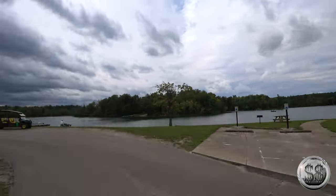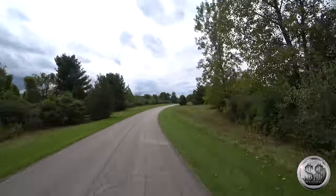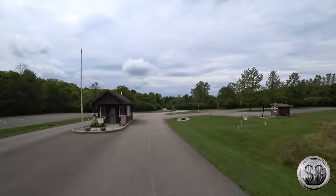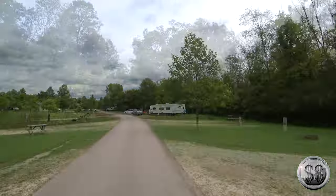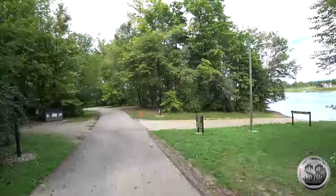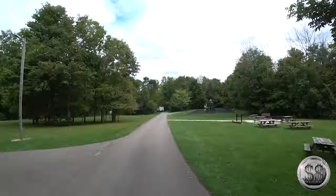Today we find ourselves at Summit Lake State Park. It is near a town called Mount Summit, so I just thought this would be the perfect place to show off my silver Libertads, because you know, they pair up well. Now they go hand in hand. Ow! Anyways, this is a man-made lake.